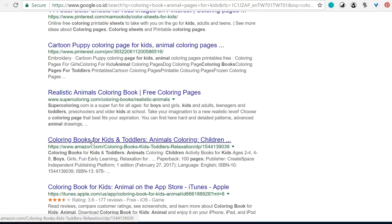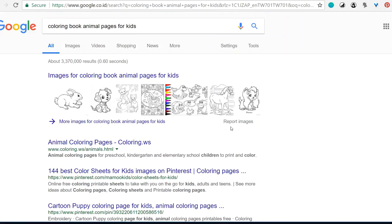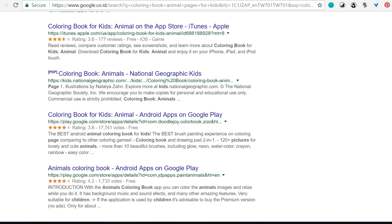So now that you know that this Amazon category shows up, here's one on iTunes, here's one on Amazon. These are categories that are showing up, so you want to make sure your book is in this category. So that's something else you can do, is just click on this and see this category and make sure you've added your book to this category, because this is the category that shows up on the first page of Google. And then there's a couple of coloring books for kids that are Google Play links, so the Google Play Store.